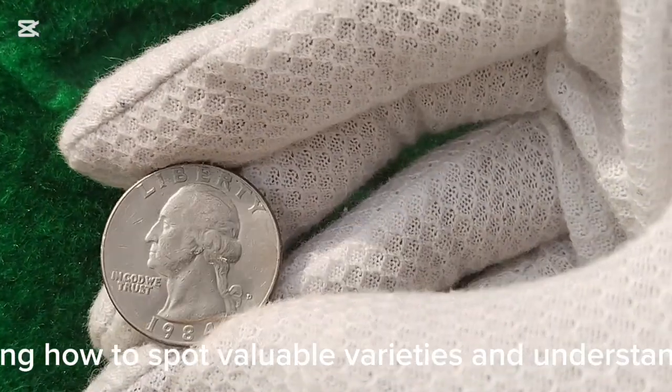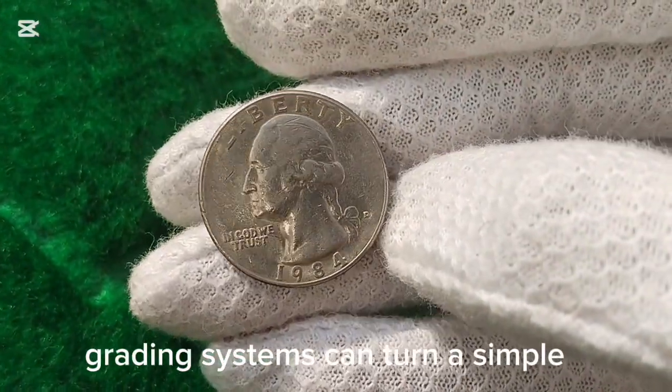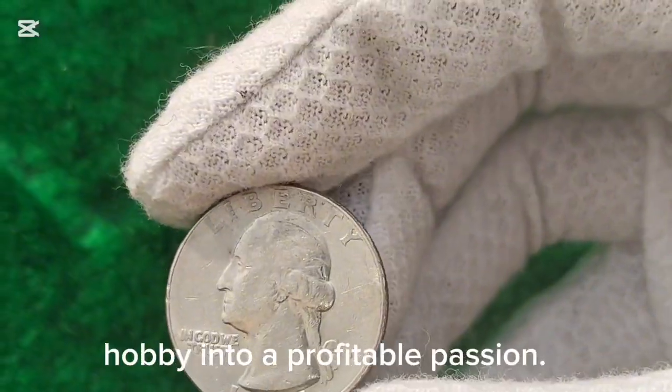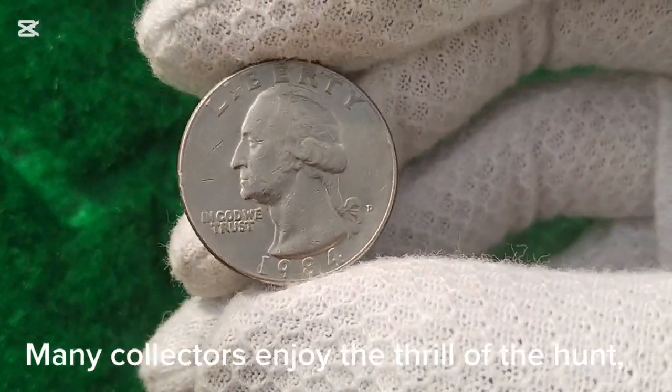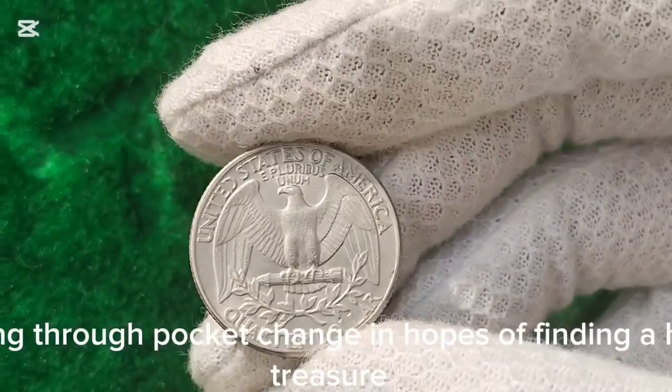For those new to coin collecting, errors like the 1984 double die penny provide a fascinating introduction to the hobby. Learning how to spot valuable varieties and understanding grading systems can turn a simple hobby into a profitable passion. Many collectors enjoy the thrill of the hunt, searching through pocket change in hopes of finding a hidden treasure.